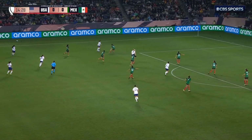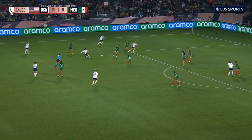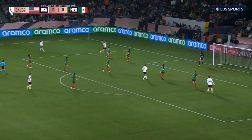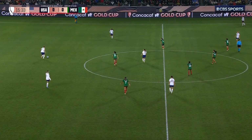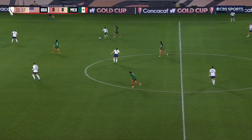Points, goal differential is the next thing, and Mexico right behind them. The U.S. has 9 points. Mexico with 8. Crystal Dunn winning it. Horan. Not going to be playing an opponent who's going to have a little bit more of the ball or not give you as much space up on the field.